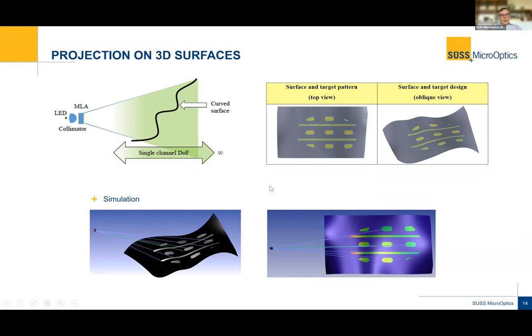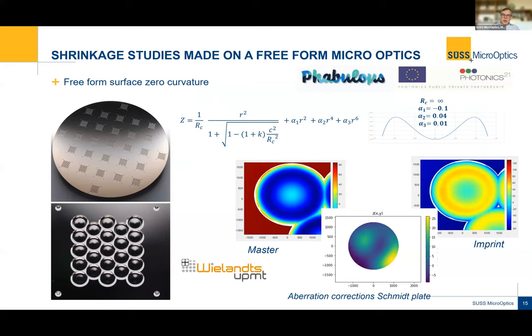And maybe as a last example, this was also made inside the FABULOuS project, this time in collaboration with UPMT, who made the master. We made special structures that we call zero curvature structures. Zero curvature means that we have a radius of curvature which is infinite. Here you can see the aspheric lens equation. By putting this radius of curvature to infinity, the term usually describing the classical lens shape disappears, because then it's zero. We just describe the surface with the polynomial terms. And then you can have, I call it, maybe wrongly, a donut-shaped lens. Here you can see the master, and here is some replication we made out of it.